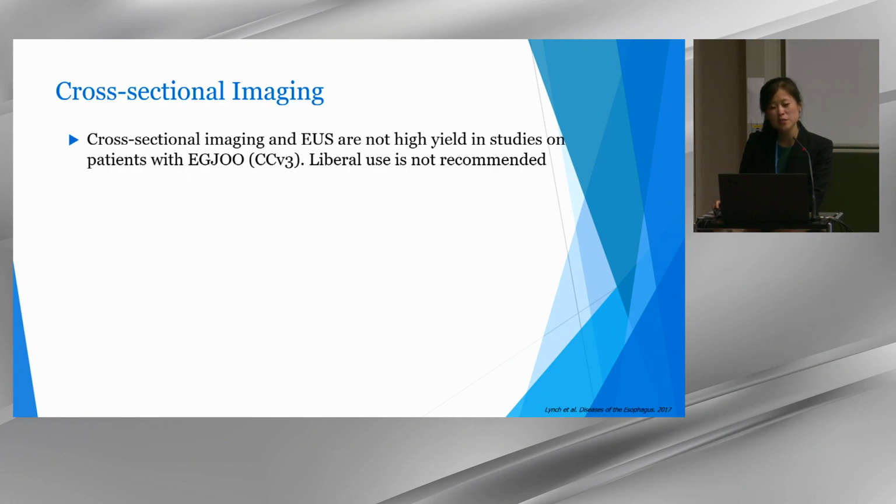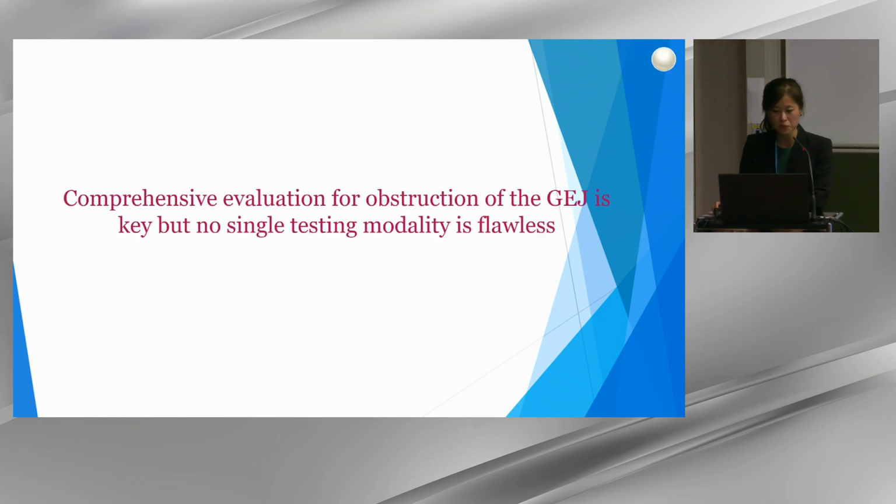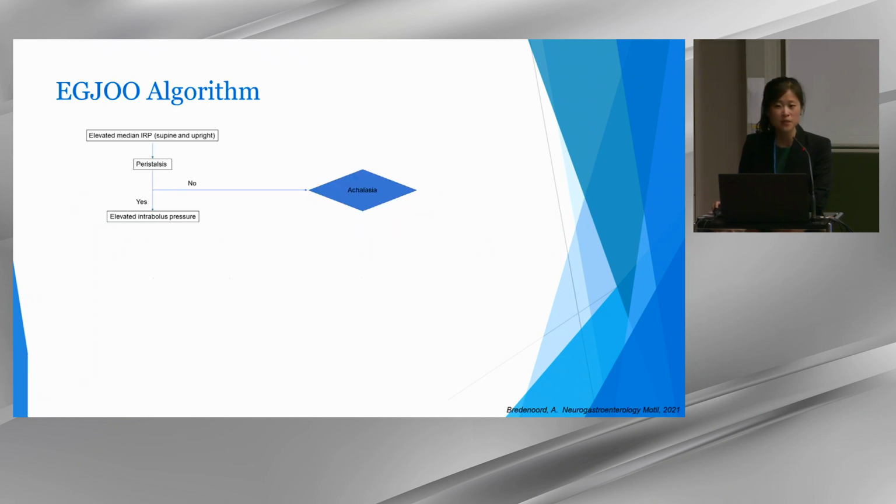Cross-sectional imaging in the US, in studies with the Chicago 3, has not been shown to be necessarily high yield. So liberal use is not recommended. But in specific cases with highly concerning features or rapid weight loss, it certainly may be applicable to your patient. We'll pause here to say that comprehensive evaluation for obstruction of the GEJ is key, but no single testing modality is flawless. So where does that put us with our EGJ outflow obstruction algorithm?